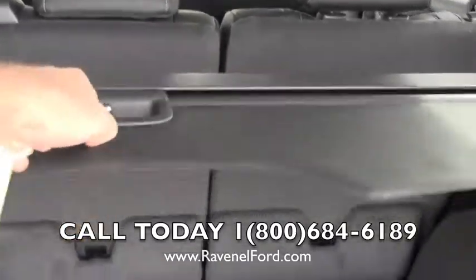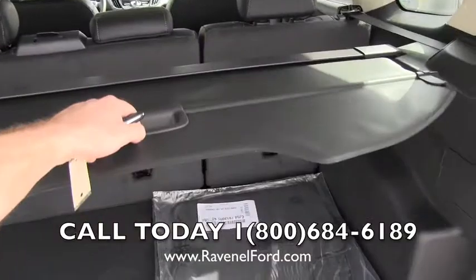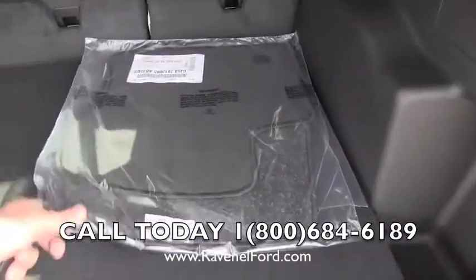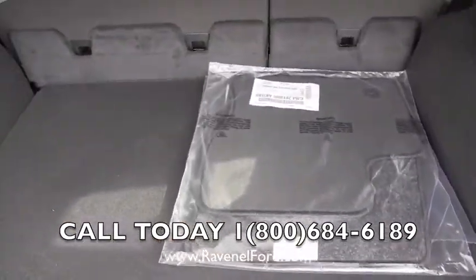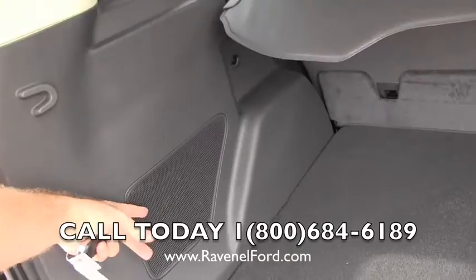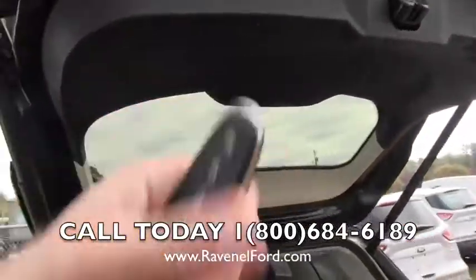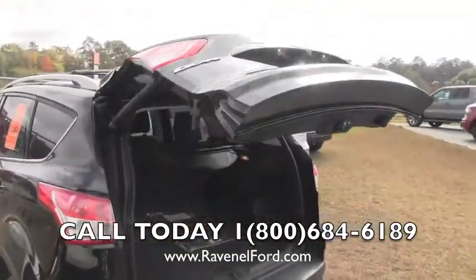Plenty of room in the back. Cover up your personal belongings. Around Christmas time, you may be out at the mall, and you don't want people to see what's going on in the back of the car. You got it going on. Carpeted floor mats. Spare tire right there for you. And a little subwoofer speaker in the back so you can jam out inside your vehicle. Now you can hit this twice again, or you can just tap that button right there. Drop it back down, just that smooth.